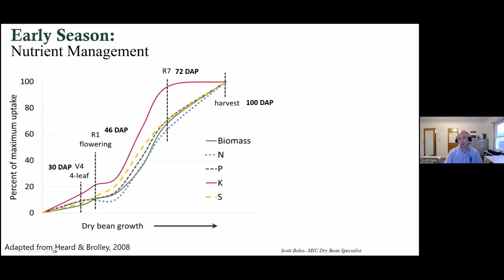V4, you're looking at about 30 days after planting. Flowering, 46 to 50. R7, 72 to 75 days generally. And then harvest, we're predicting about 100 days after planting, given a normal growing season. But you can see how rapid the uptake is of N, P, K, and S. And also we have biomass plotted in there. So, in that 46 to 72 days, the slope of that line is really steep.